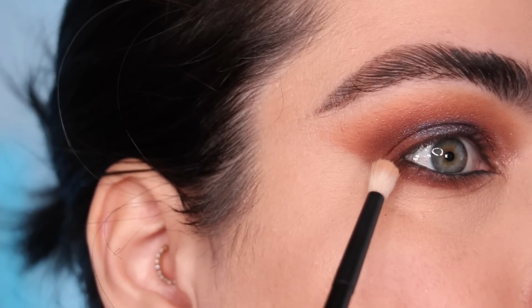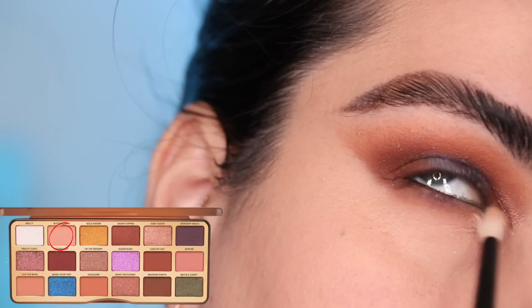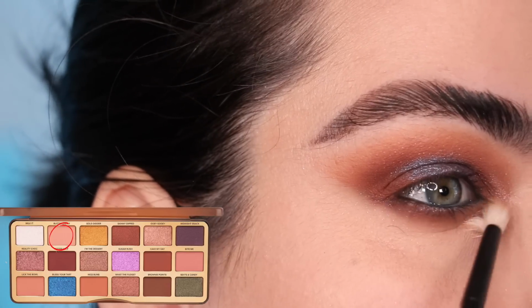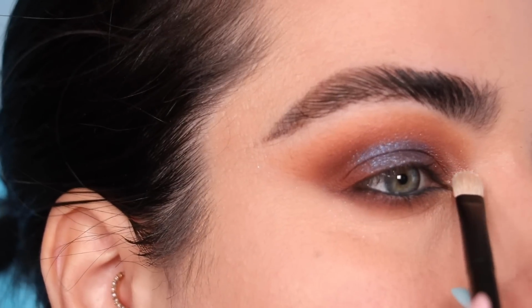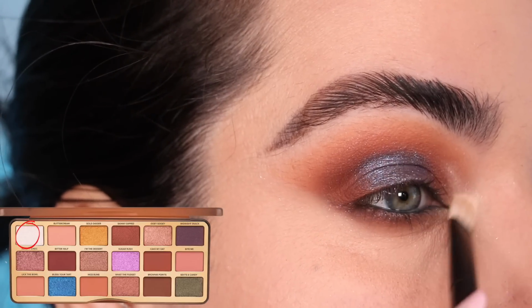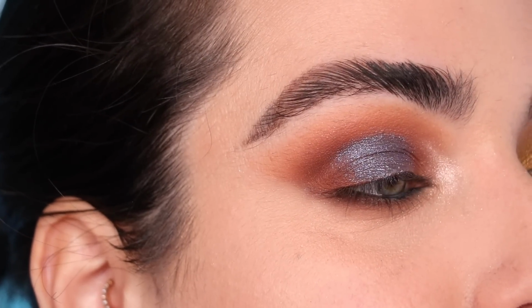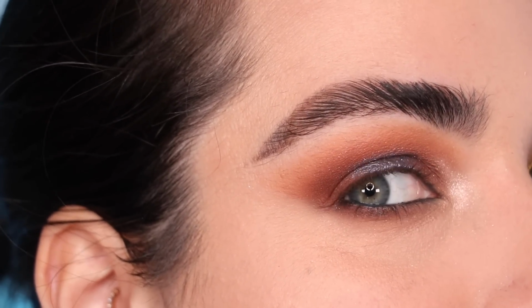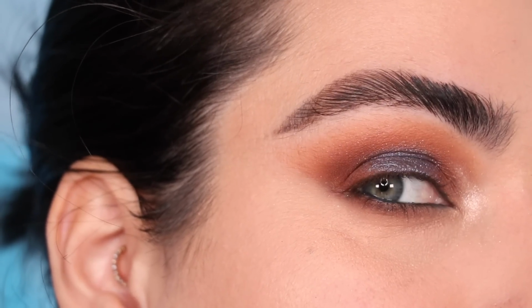And then with the color Buttercream on a REPHR number 13, I'm going to smoke it all out, just like this. And I'm just going to add a little bit more Milk It to my inner corner with a REPHR number 28. Okay, so take a look. This right here is the final second look with this palette. I'm going to put on some mascara, and I'll be back to show you the final results.